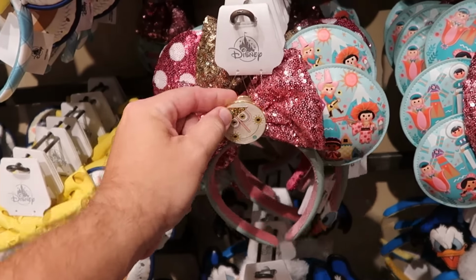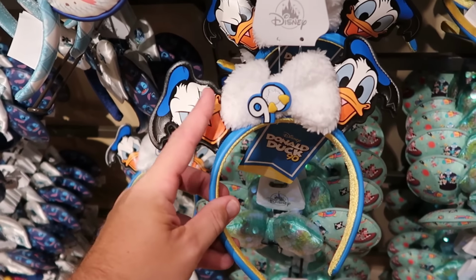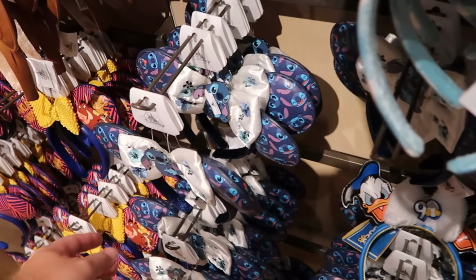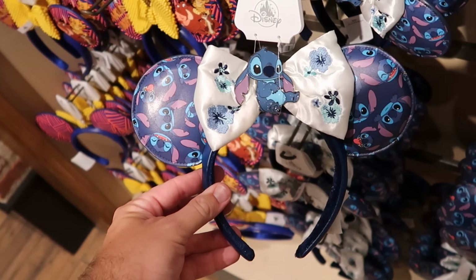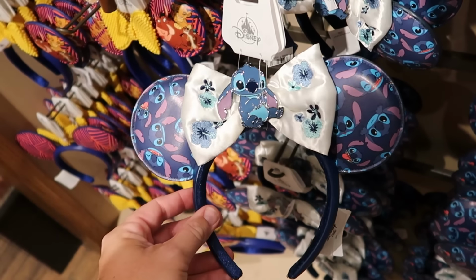Right underneath there though, perfect to go with the 90th anniversary of Donald Duck Disney Parks Loungefly. They do have the matching pair of ears with the 90th. Donald's making 2 different facial expressions and it comes with the Sherpa bow. Those are $35 a pair, but so much cool Stitch merchandise. Like how about this here with Stitch making a bunch of different facial expressions, the flowers embroidered on the bow, and then you do get the metal medallion with Stitch.